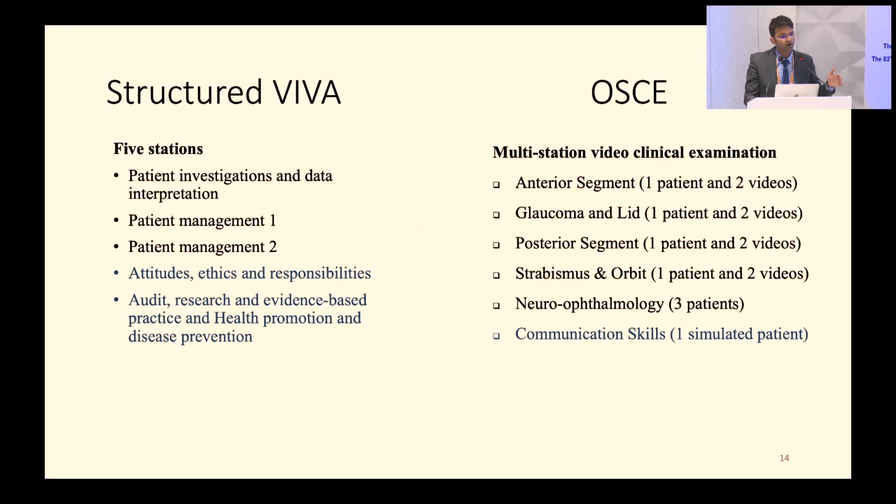Now, structured viva. The difference between FRCOphth and FRCS is that the first 3 stations remain more or less the same, but you have an attitude, ethics, and communication station as well, and you have an evidence-based practice, health promotion, and disease prevention structured viva station as well. Now, in the OSCE, you have multi-station video as well as clinical examinations.